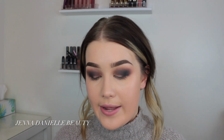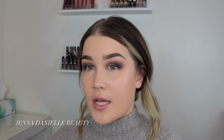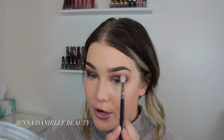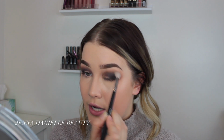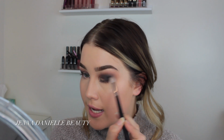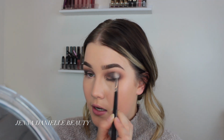I will continuously clean off my brush after I have been blending around that black for a while, because it can start to get a lot of black on that brush and it'll start blending black higher and higher into your brow bone where you don't want it. So make sure your brush stays pretty clean while blending.